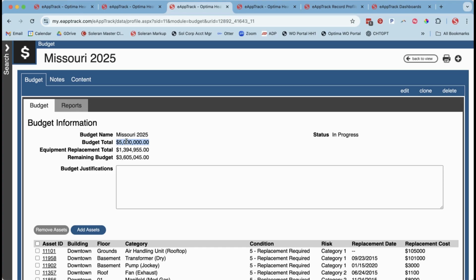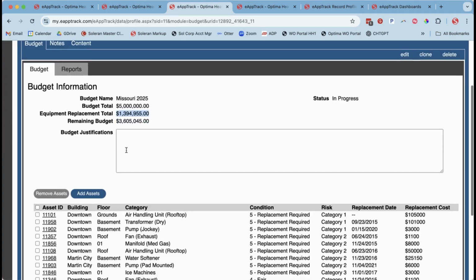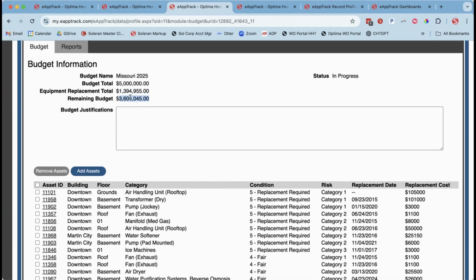You can also put in the budget total that you're asking for here, and the system will then calculate the replacement total cost based on the assets you're considering and kindly let you know that you have some more money to spend, or if you spent too much money in comparison to that budget total. So it'll help keep you on track. The good news is, if you've noticed, we've still got some money to spend here. So we'll talk through adding some assets to our budget.